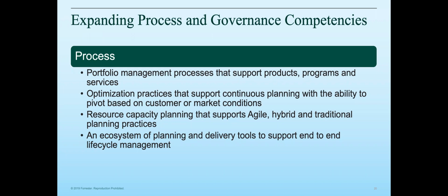You're also going to be looking now at resource capacity that supports agile, hybrid, and traditional planning practices. So in other words, you're looking at throughput and not utilization. How can I allocate people to work and remove the barriers to help them work more effectively?